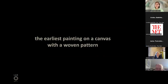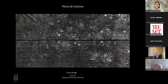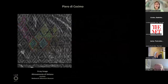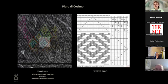The earliest painting on a canvas with a woven pattern, on the list that Claudio Ceccaroni published, is by Piero di Cosimo, 1495. And here we can see the X-ray image of that painting. And I have now started to change my paper and pencil to a digital pencil to follow all the threads and binding points in the X-ray, so that I can construct a graphic and the weave draft.